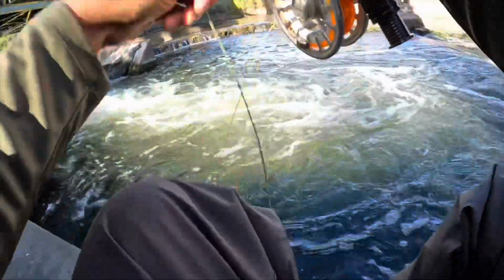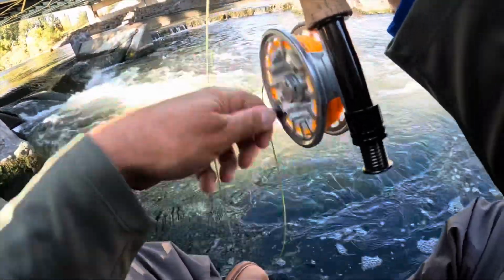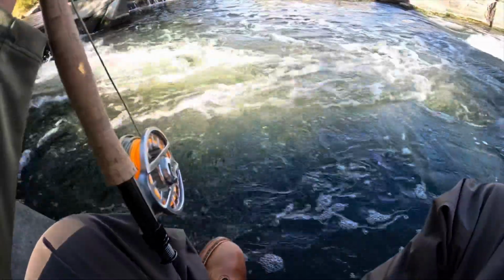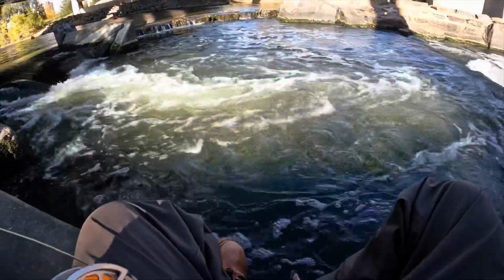That's awesome. Fish number 2. This is gonna be a little rainbow in one of these just man-made pools right off of REI. That is awesome. This guy took the leech too. Just got to keep him from swinging over this waterfall.